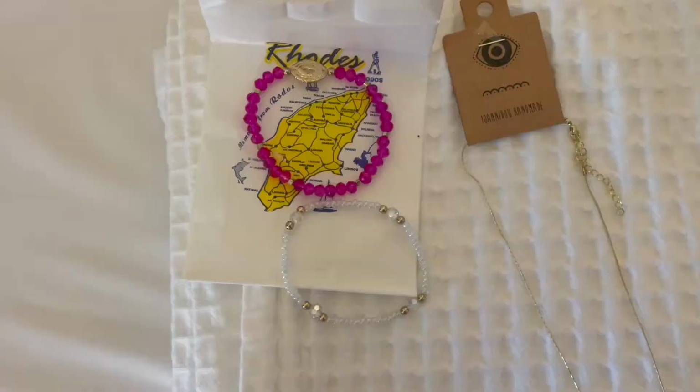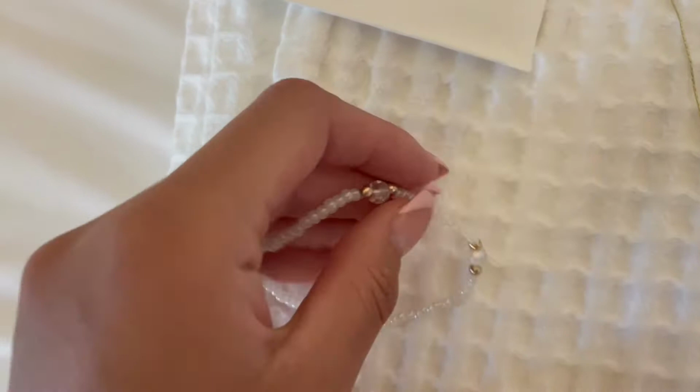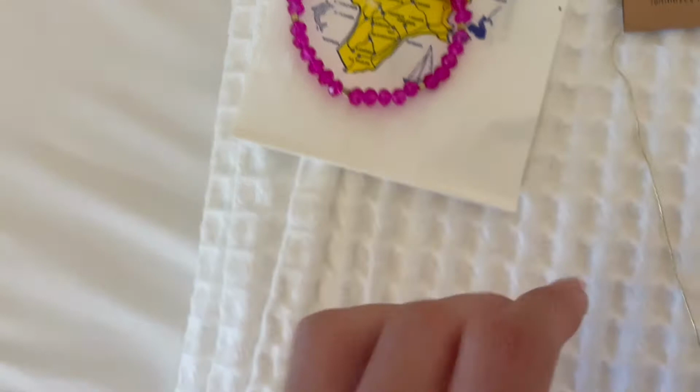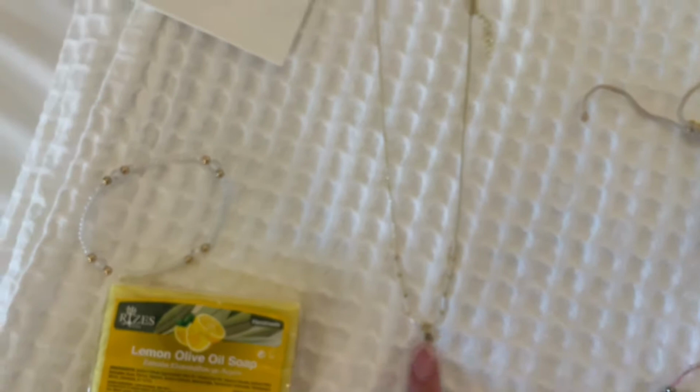Okay, a little haul from what I got in Lindos. I got this lemon olive oil soap for my grandma. I got this little pearl bracelet for myself, which was €2. And this bracelet for my grandma because she likes colorful things. And then I got this necklace which says it's handmade. I'll show it on because you can see better once it's on, but it's super, super pretty. So yeah, that's all I got.